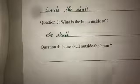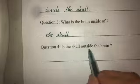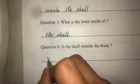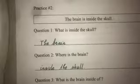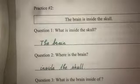Right. Question number 4. Is the skull outside the brain? The answer is yes. Okay, so that's it for practice number 2. The brain is inside the skull. Alright, so we move on.